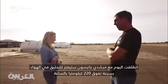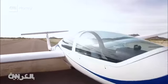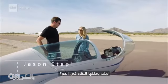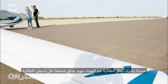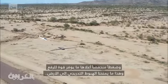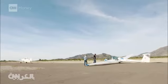But with my instructor, Jason Stevens, I didn't need status to glide at 145 miles per hour. This is a pure sailplane, so no engine of any kind. How are you able to stay up in the air that long? So basically the wing, when it moves through the air, it creates high pressure underneath and low pressure above. So that creates a lifting force, and that is what is giving us a slow descent rate back to the Earth. All right, come on over and we'll get you suited up.